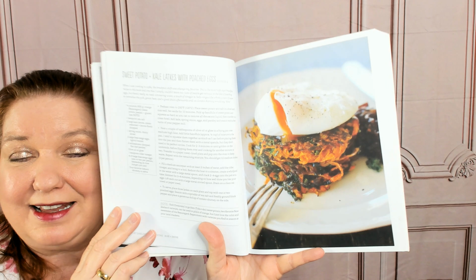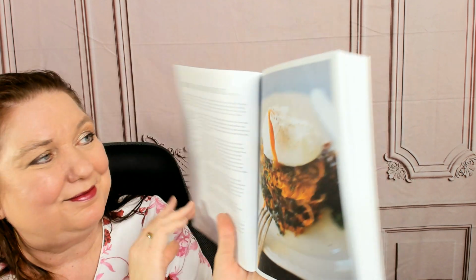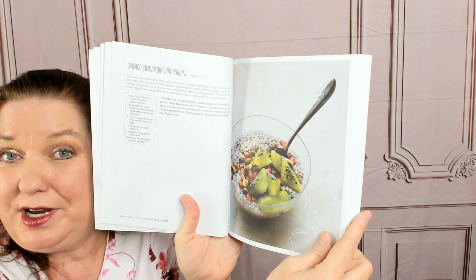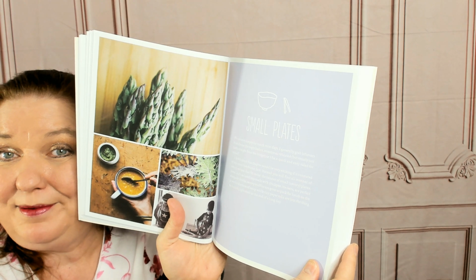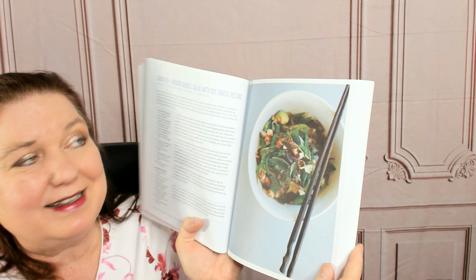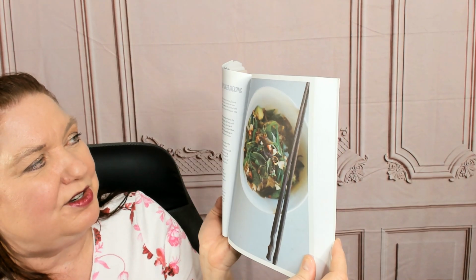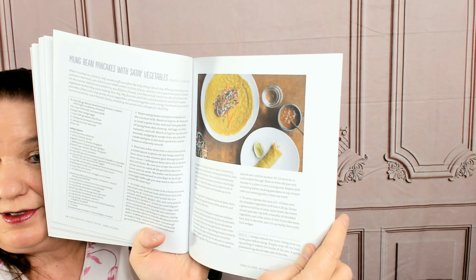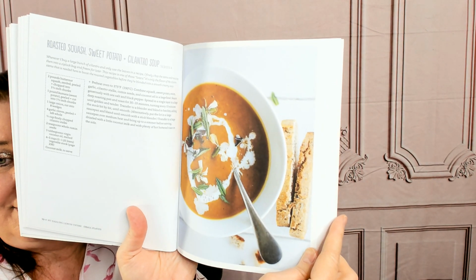Sweet potato and kale latkes with poached eggs. Orange cinnamon chia pudding. Now we're into the small plates chapter. This is snow pea and avocado noodle salad with soy ginger dressing. Or you could make mung bean pancakes with satay vegetables. This is roasted squash, sweet potato, and cilantro soup.